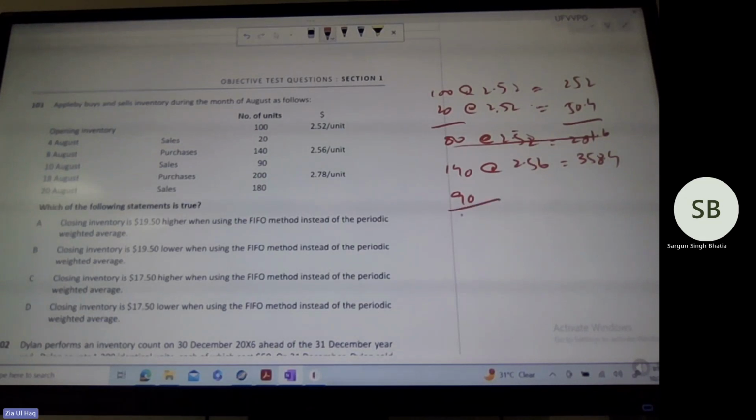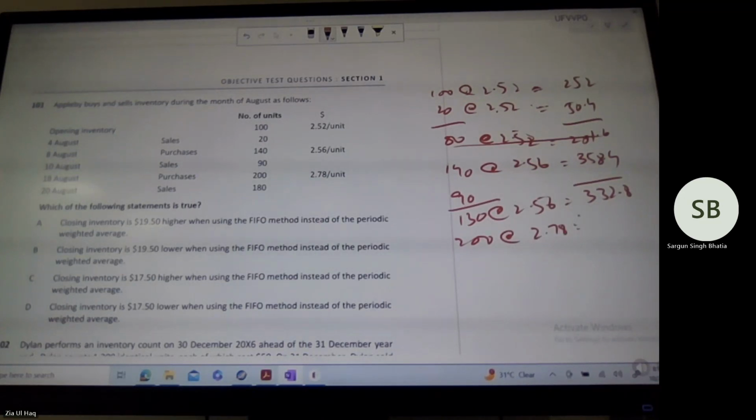This means we will be having remaining how much? 130 at the rate of 2.56 using the FIFO method. 332.8. This is the balance we are having now. Then we further purchased 200 units at the rate of 2.78. How much? 556.